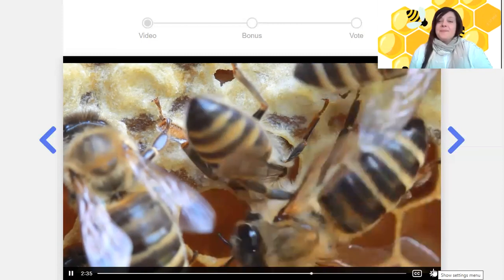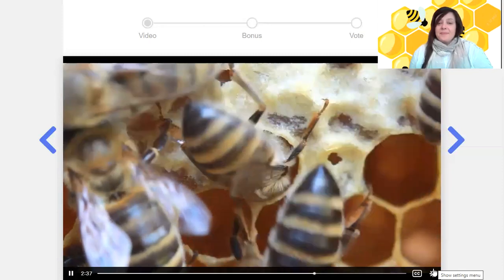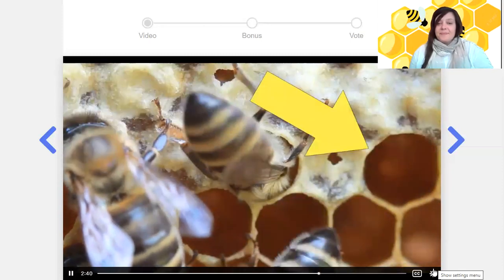times, they store the liquid honey into little containers they make out of wax. This is called the honeycomb.